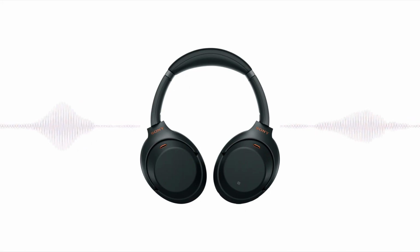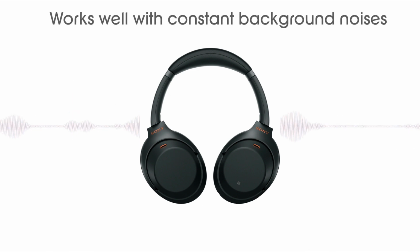But again, this isn't something that's major by any means. But how exactly do they sound? Now, these pair of headphones have the best active noise cancellation in the market, period. They are terrific for filtering out constant background noises with even frequencies, such as engines from airplanes or any form of public transport. This is without a doubt the ideal pair of headphones for someone who travels or commutes a lot.